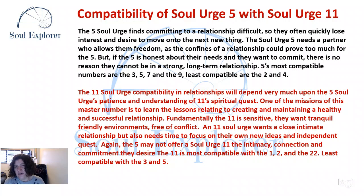they both struggle in relationships, and they could both end up tailing off and not really connecting in an intimate way like two people in a relationship should connect. But again, as I say, it's always possible when you understand each other.